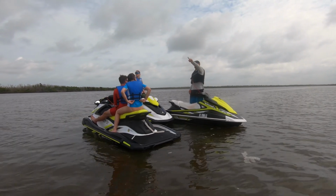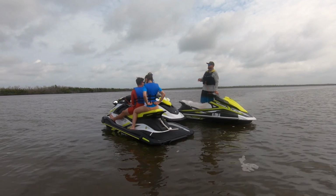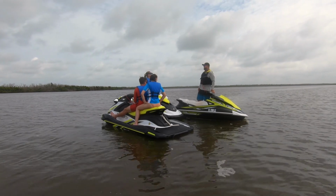What we just passed up there is actually a really good spot, but just because of the conditions today, they're probably moving around a little bit. I'm hoping because it's a little bit of a low tide, then we'll probably find a pod back here somewhere.